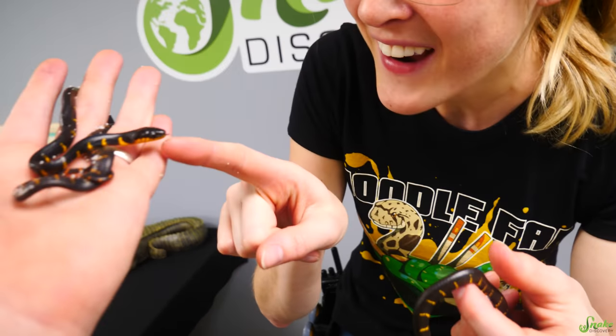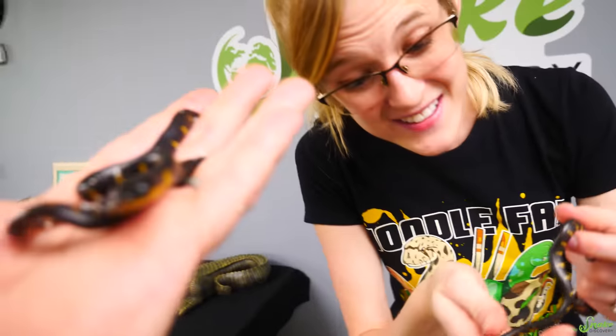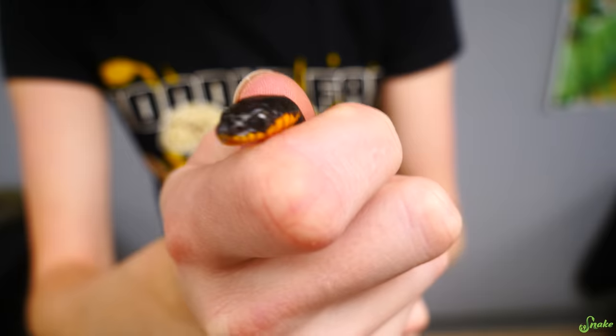Aww. Hello. Hi, cute little mangrove. Do you guys still have your egg teeth? This one does. There's no way I'm going to be able to focus on it. Oh, yeah. Let's see. I'll get really close. Oh, God. Focus on Emily's hand. Yeah, good luck. Our camera is not good at focusing. It's this lens.